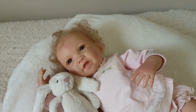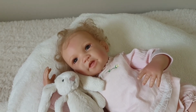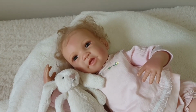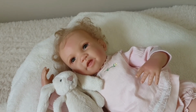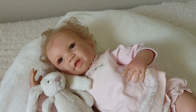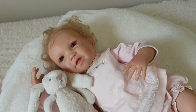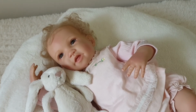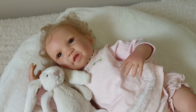The lesson of the story is always be kind with your dealings in terms of buying and selling babies, because in this instance, I actually ended up acquiring a doll that I didn't think would ever be in my collection, and I'm so thankful for that. So it pays to be kind to people.